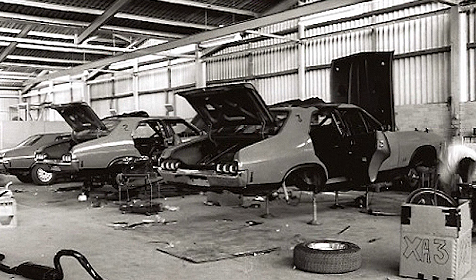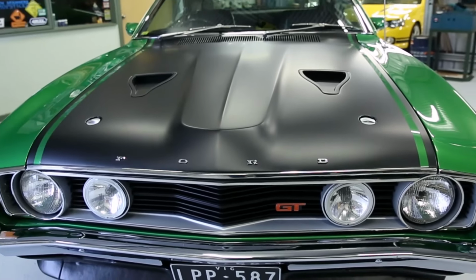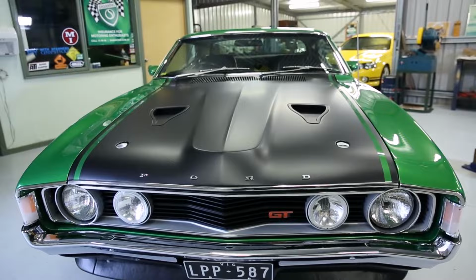So all the parts and the bits and pieces and engines that they had ready to go onto the line, they had to get rid of somewhere. And that's what they did. They used them up in the everyday vehicles. And this one got one? This one got the whole engine.